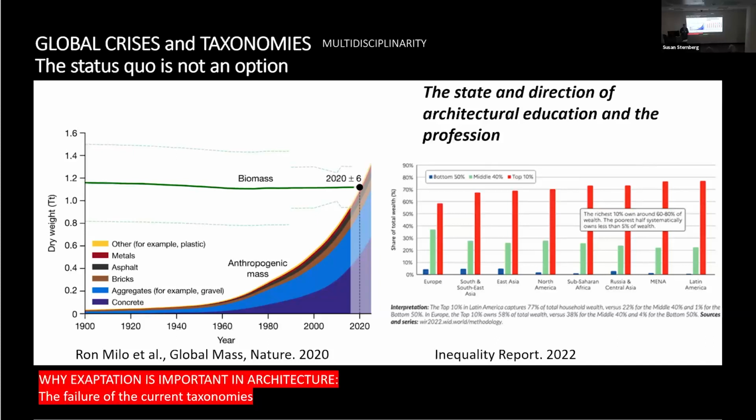So the reason why we were discussing ecology is because the idea that we have built of this linearity of construction of cities, evolution of human, evolution of buildings, etc., leads to this result, which is, by the way, the fact that for the first time, Ron Miller and his team confirmed that we overcame the biomass on this planet with artificial mass, and now we see that there is a correlation between inequality on this planet and environmental condition. We are assuming that the taxonomy that we've built is not working.